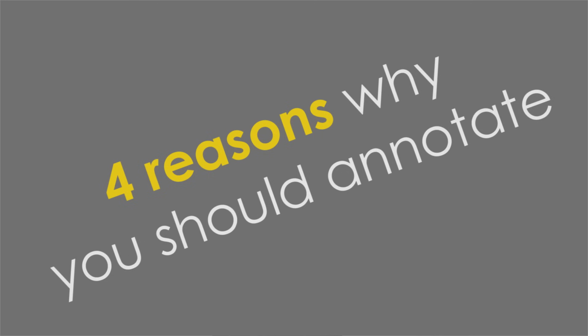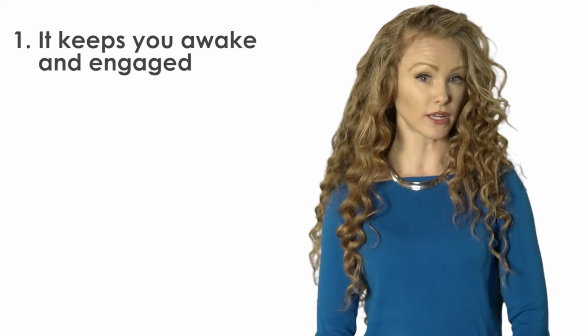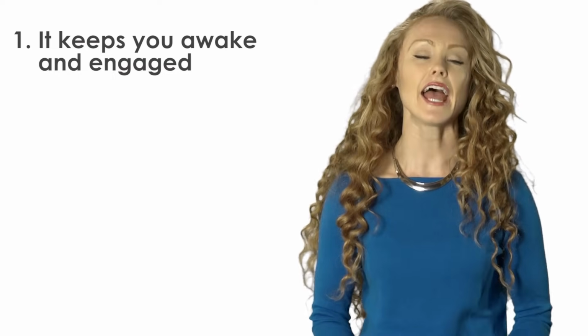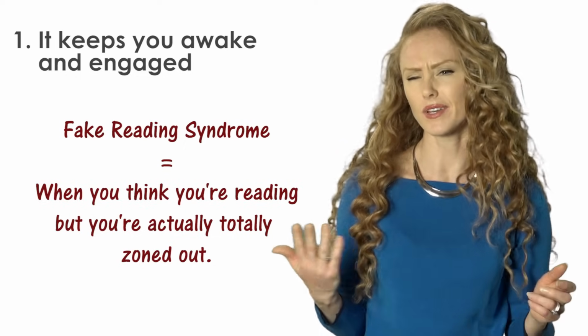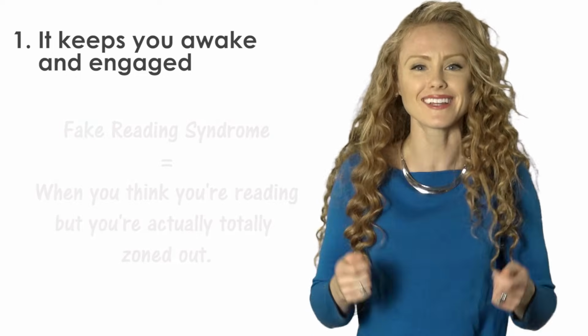So here are 4 major benefits of annotating. Number 1, it keeps you awake and engaged as you read. You have to stay awake. And it reduces your chances of fake reading syndrome. I've coined that, I think, when you read and you think you're reading and you're not.